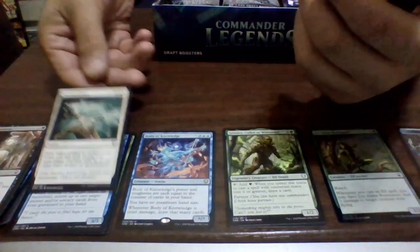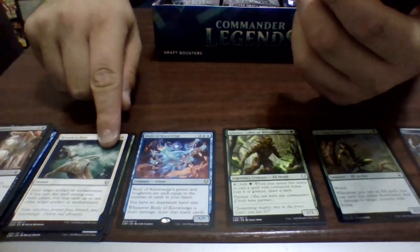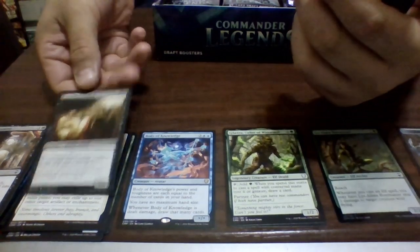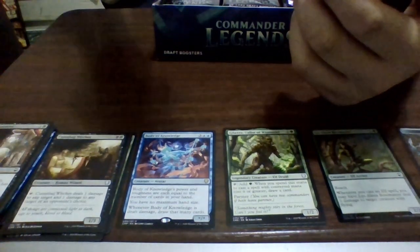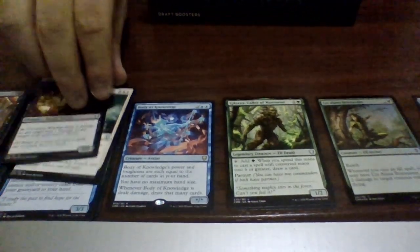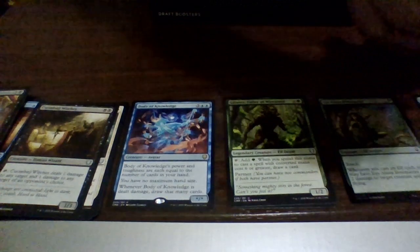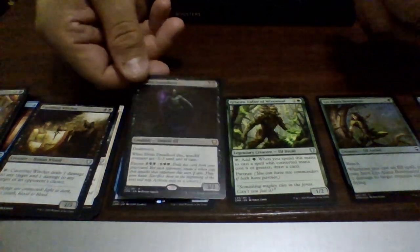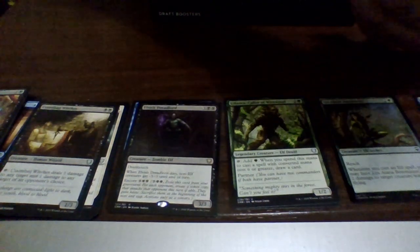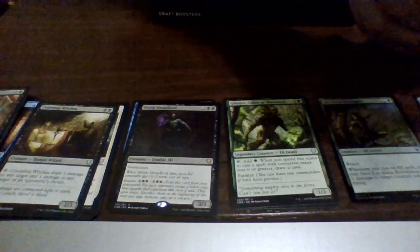Return to Dust. We have our Kumbaya Witches. Kumbaya, my lord. Kumbaya. There she is. And our next rare is Elvish Dreadlord. Terrible. One of my least favorite new cards in the entire set. And one day I'll get beaten by it in a game of Commander, and then I'll probably change my opinion.